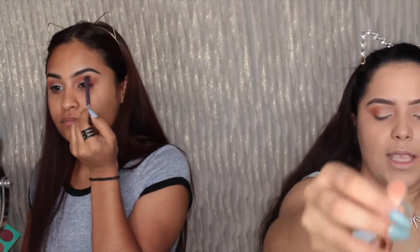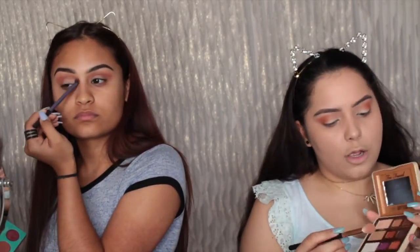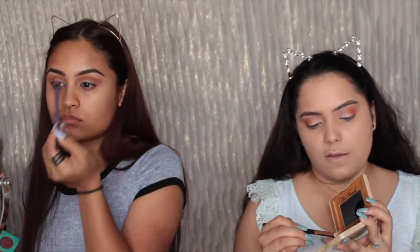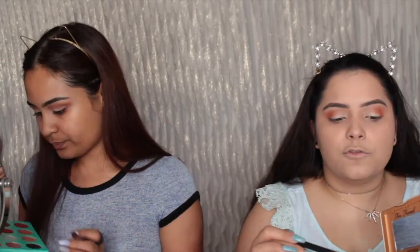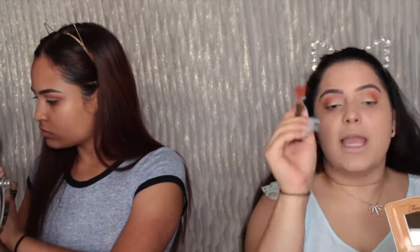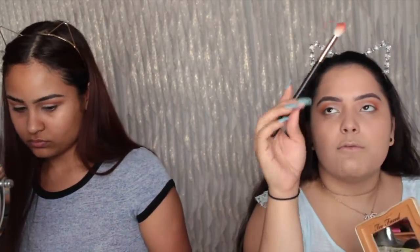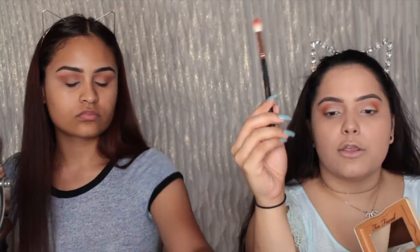Love that color. So I'm going to go in with an R40 from Morphe. This is from the Rose Gold collection that they have. And I get all these brushes from the Morphe Live Glam Brush Club subscription. It's literally $19.99. And whenever they have eyeshadow brushes, they usually bring you 5.